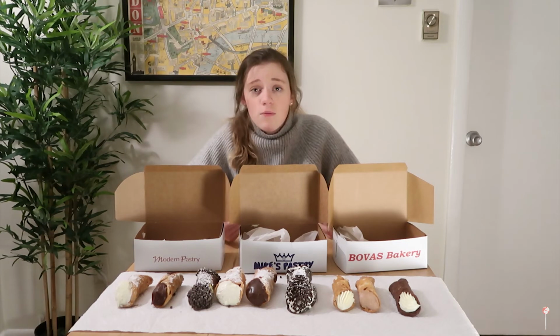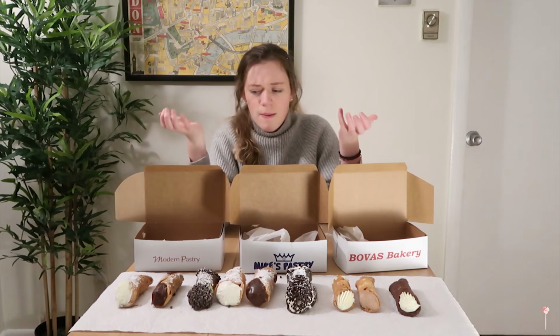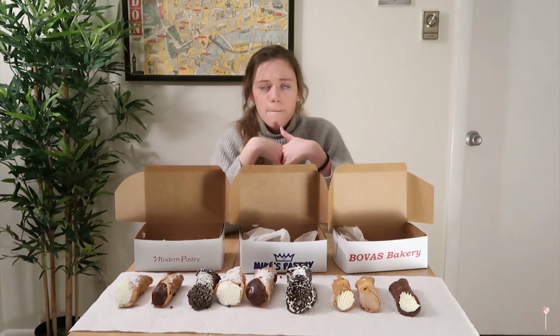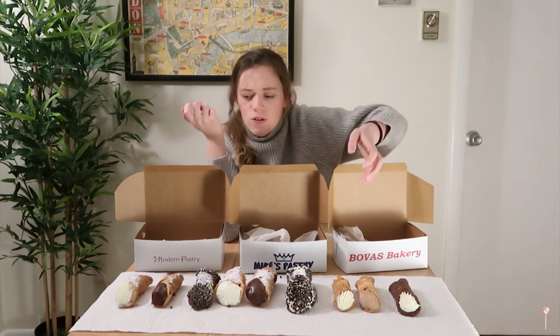Why am I not liking these? I thought the chocolate ones were going to be my favorite, but they're just too moussey. Both of them are really moussey. Maybe that's just what they're supposed to be, but I'm not a fan of them. Sorry. Well, you're usually a chocolate fan, so this is pretty surprising. I'm a huge chocolate fan. That's why I'm so confused right now.